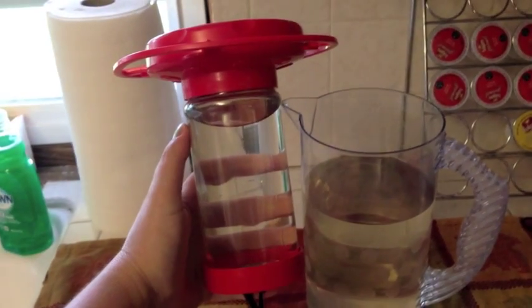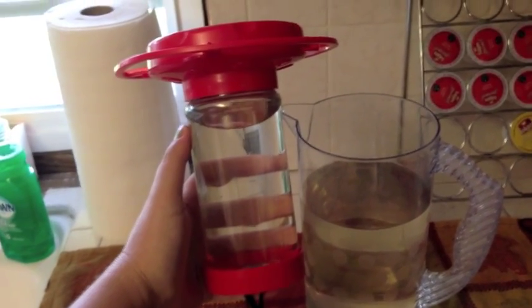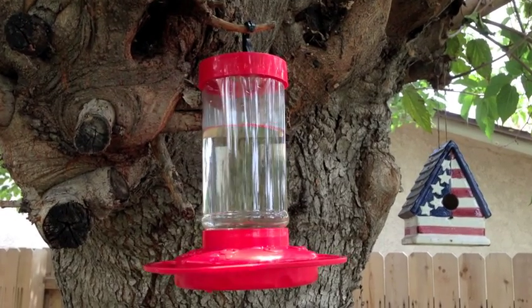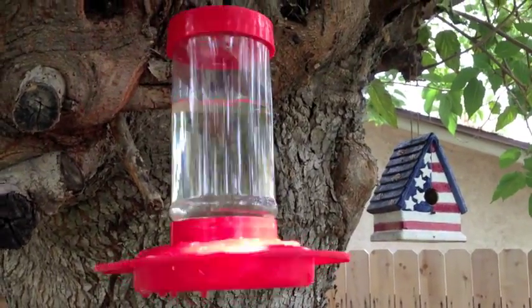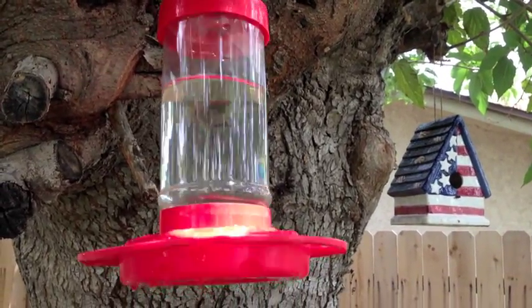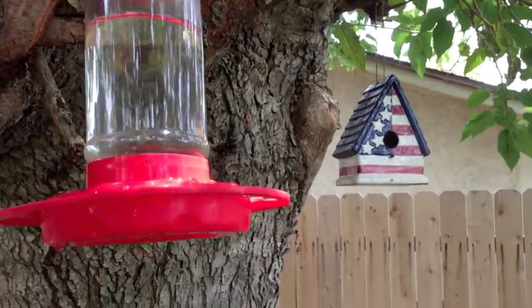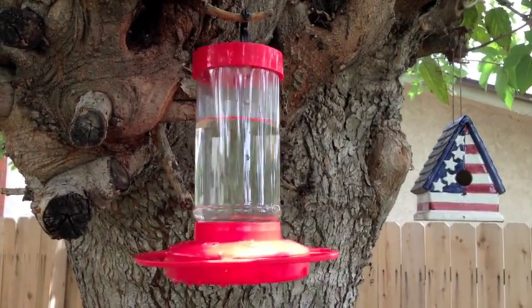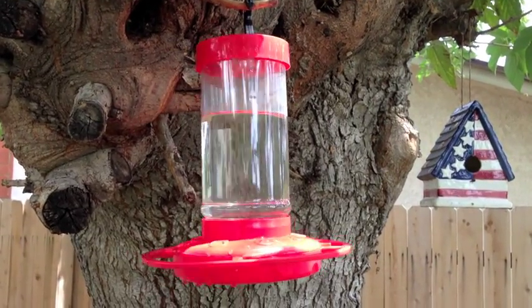Okay, so now I have the bird feeder filled with the sugar water, and now I'm going to walk it outside, and that way I can hang it up. Okay, so now that you have your bird feeder hung up, all you're going to want to do is give it one little push, and then that way it gets all of the extra little air bubbles that are inside of the base. It'll pop them up through the cylinder, or push them out through the little holes that the hummingbirds will feed out of. And your hummingbirds are going to love you. All you have to do now is sit back and watch your hummingbirds come and feed.